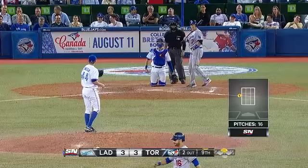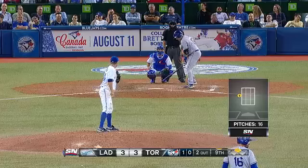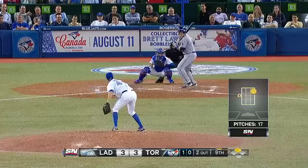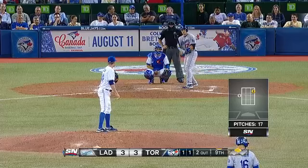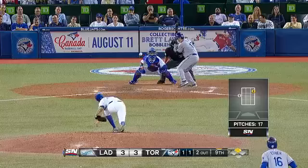3-3 ball game. The Blue Jays, two more errors tonight. A two-out error has allowed the Dodgers to tie it. A.J. Ellis, the catcher. Ball and a strike. You can talk about the error being costly, but Puig was issued the leadoff walk in the ninth. Jansen walked him to start the inning. 1-1 pitch. Cut on and missed.